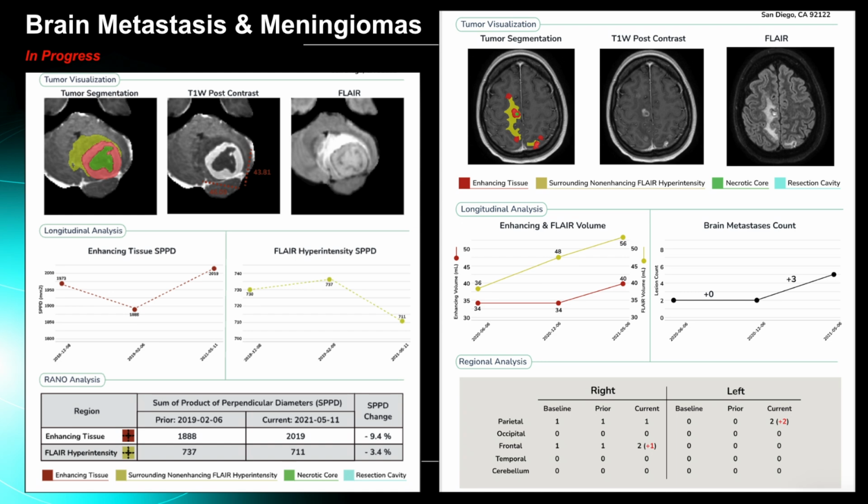And then brain metastases are also quite common. And the thing about brain metastases is that, of course, they can be multifocal. You can have 5, 10, 20, 30, 40 brain metastases. And so it can be challenging for the radiologist and the radiation oncologist to actually identify, measure, and assess changes for each of the brain metastases over time.